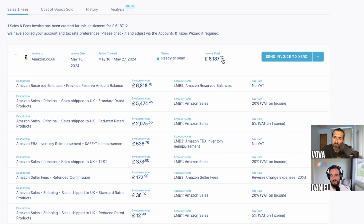And now all of the figures are in the P&L or in the correct sections, and they've got the correct tax rates applied. So you can now do your month end or quarter end work for these e-commerce clients, which previously took you hours and hours every month. And now it takes you like 10 minutes. So you can have a lot more of those clients, and you can spend more time on the financial analysis side of things and helping the client to grow their business, which is the next thing we'll have a look at. Does that make sense?